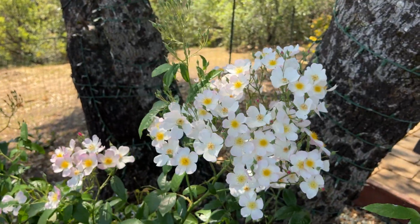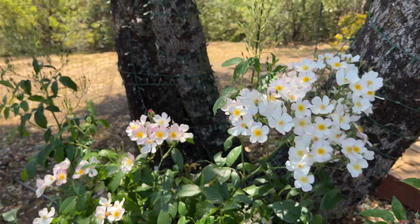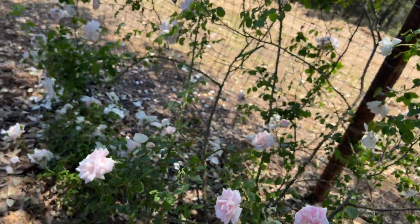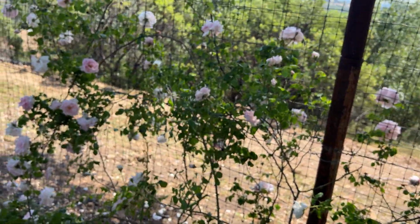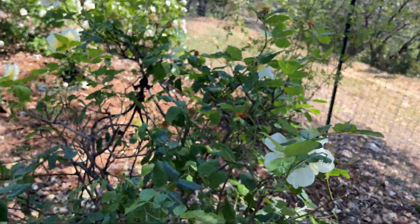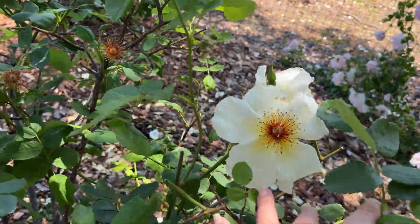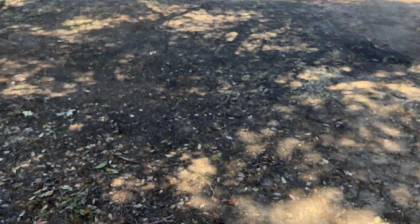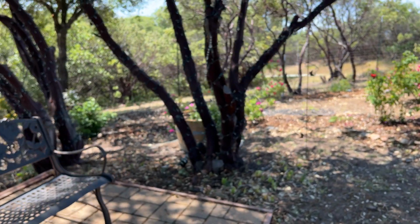Isn't this beautiful, this single rose? This may be Sally Holmes. I don't remember. Yeah, a lot growing on the fence and along here. I know vintage roses are not everybody's thing, but I do enjoy them. I loved all her little sitting areas beneath the trees.